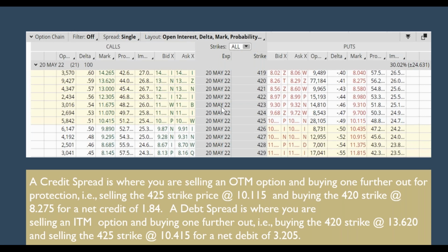So let's take a look at this. If the price is 425 and you want to buy a call at 420, it is $5 in the money. So it has a value of at least $5, and it always has time value. So you can see that the value on this is 13.6. So you've got $5 of real value, and then $8.62 of time value. These are out of the money in the white.